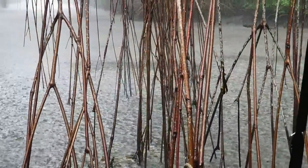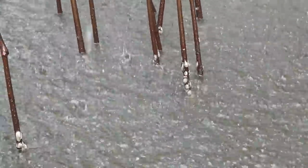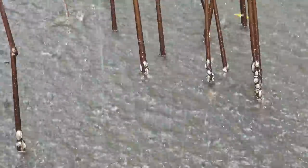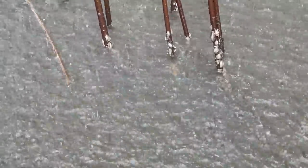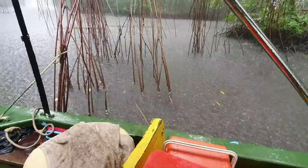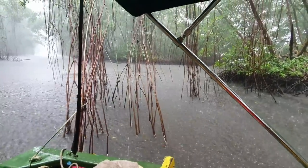Now I don't know if the camera can see, but as the tide is going down, the oysters are being exposed. And the oysters normally attach themselves onto a lot of the mangrove roots. Now they live half of their time above water and then half of the time below. It's a cycle that they have to go through. When they're under the water is when they would feed, and when they're above water is when they would build up that calcium and grow.